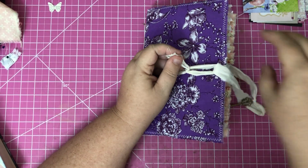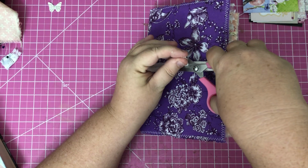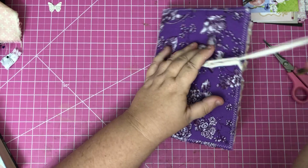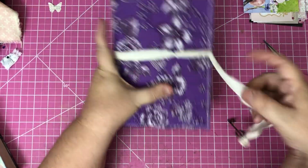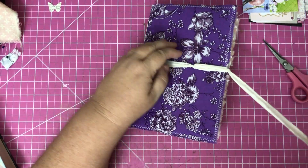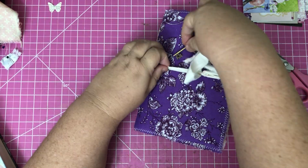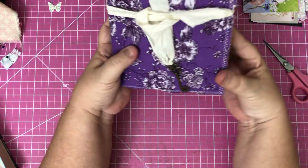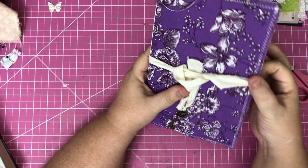And I'm gonna need to cut this off, so it's not in the way. So that's what I was thinking for the closure. I'm gonna have to cut that off, but you just slip it through this hole here and you tighten it up, and then you can just kind of loop it around like that. And I just thought that that would be a really neat kind of closure for this journal, because it'll be able to go as fast.